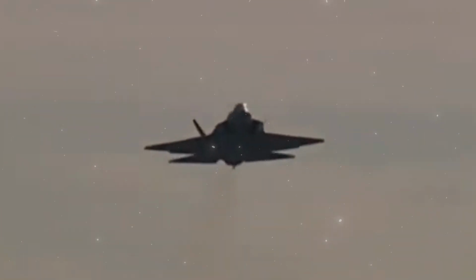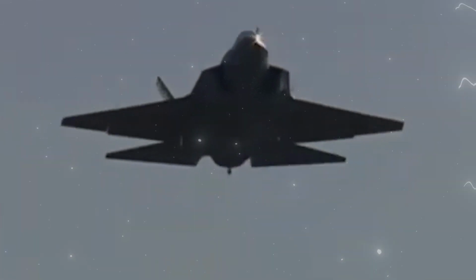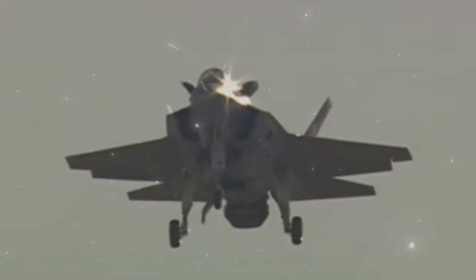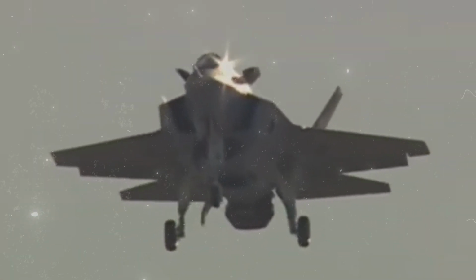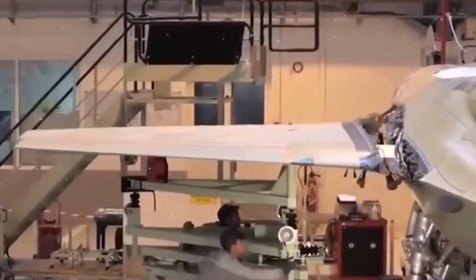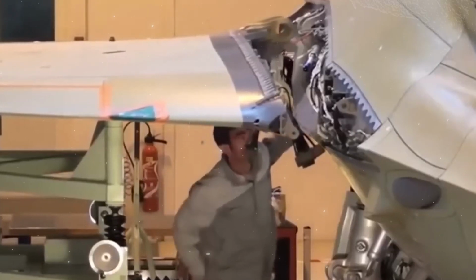Capable of pushing the jet to speeds of Mach 1.6, this engine can also sustain supersonic flight without afterburners. This particular feature is called supercruise and can serve really well in battlefields. And that's not all. The F-35 isn't just built for speed, it's built for flexibility.